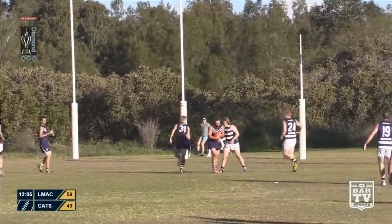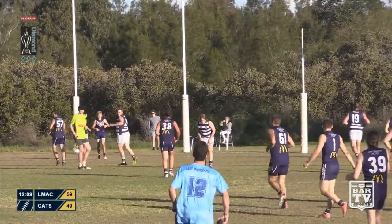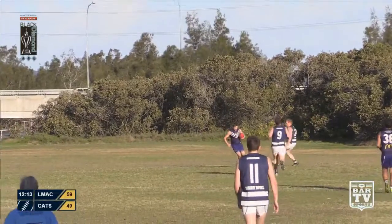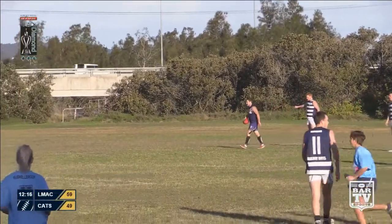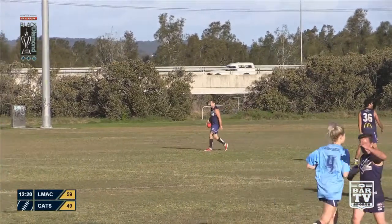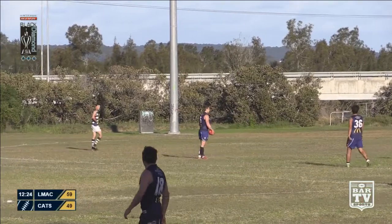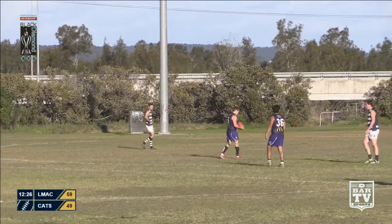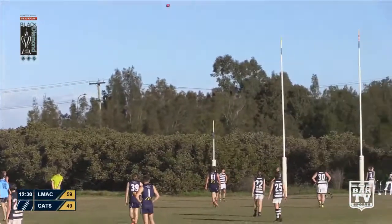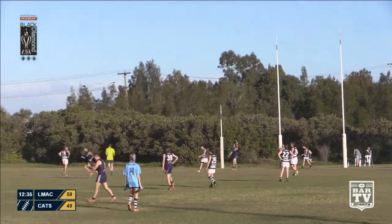Oh, good mark there from Nathan Cliff, so he's going to go back and line up for goal from about 30 metres out. He sent us to Tim Clark, who's right in front, 40 metres out. Another goal here from Macquarie could be very important. See how Timmy Clark goes. Oh, not a great kick.